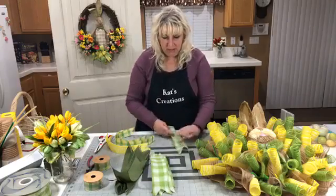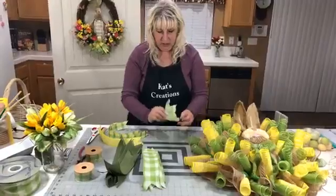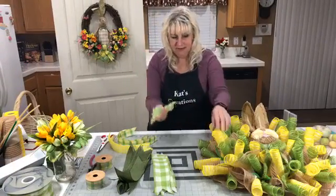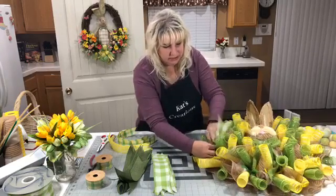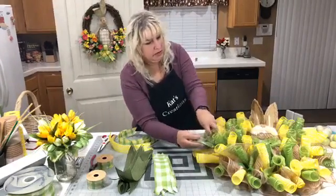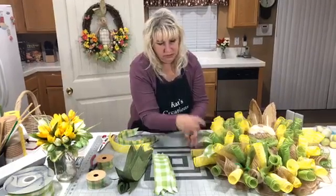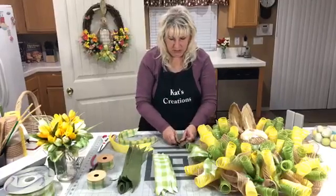So I'm gonna take one of the 2.5 inch. These are what I call tails. I fold them in half so you can find the center. I'm not gonna open up my ties. I'm just gonna lay this right on the outside. So I'm just gonna go in and alternate the green and white with the solid green. So I'm just gonna go all the way around. So now we'll do this one.